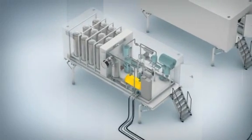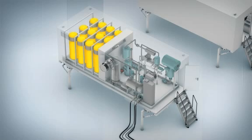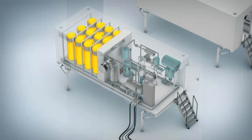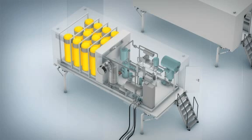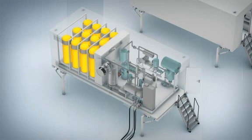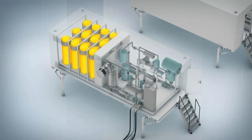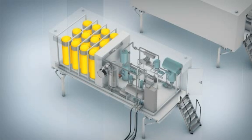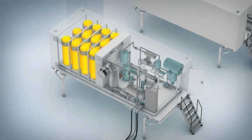Firstly, the oil is brought to process temperature in a careful and energy-saving manner and is then fed through the Fuller's earth-filled columns. The Fuller's earth cleans the oil. The narrow geometry of the column ensures both a steady stream and even thermal distribution. If the Fuller's earth is saturated with deposits, it is regenerated in an automated readsorption process.